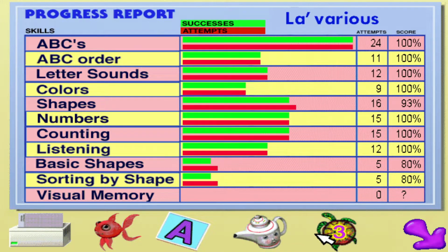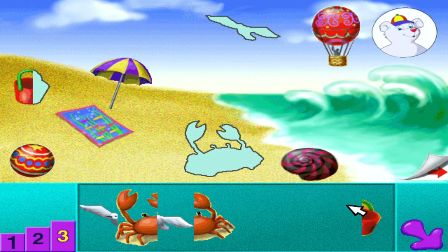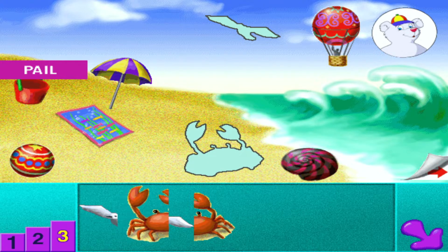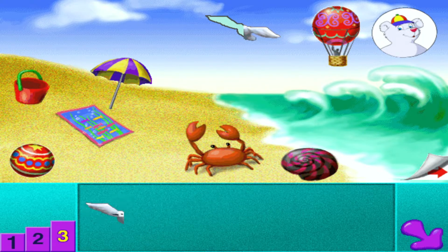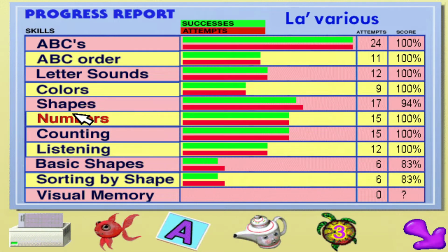What is this fish stuff? Elmo's World. We almost got 100% on everything. We need to do one more of these shapes. Oh, we got this. I just want to get 100 on everything. Pail. Crab. Seagull. You are an expert at jigsaw puzzles. Thank you. Is that 100? Shapes. We did shapes. I'm still on 94.